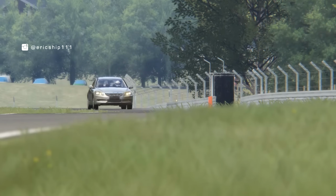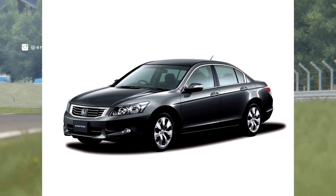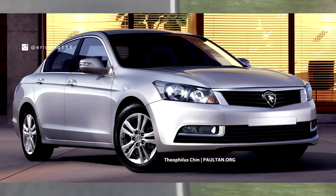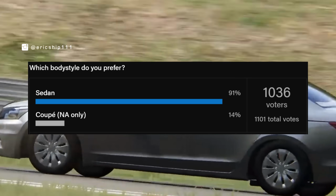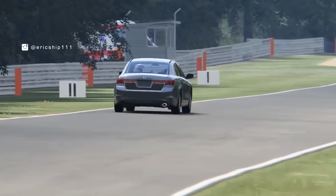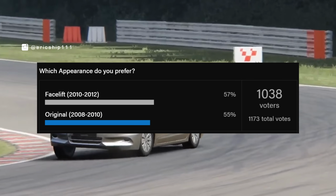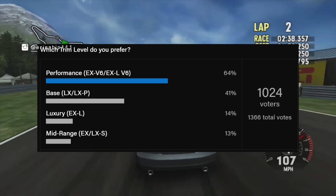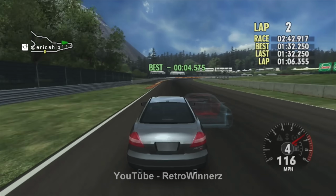The model they want is the North American Honda Accord and not the Inspire badge that was exclusive to Japan, or the Proton Perdana for the Malaysian market. Also, the sedan is more preferred over the coupe. Even though I do quite like the two-door Accord, the community is still a little undecided whether they want the original or facelifted version. However, what is undeniable is that the performance trim, which packs a big 3.5 litre V6 producing nearly 270 brake horsepower, is the model they want.